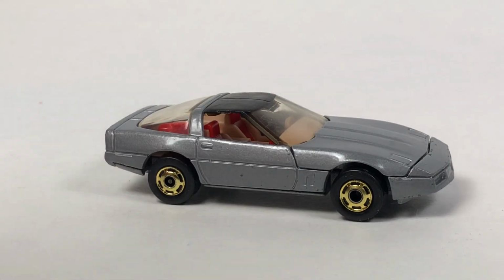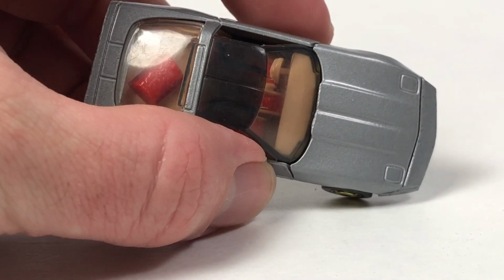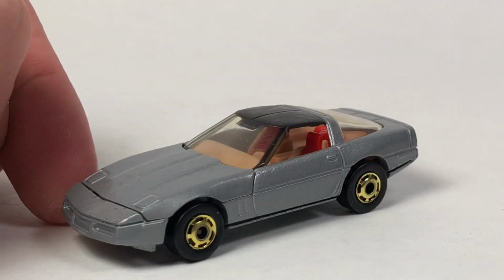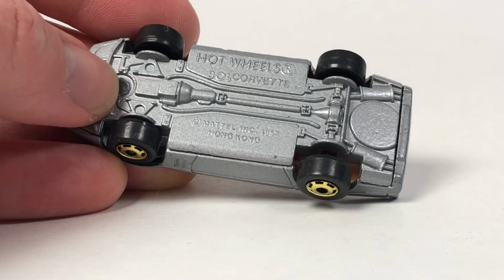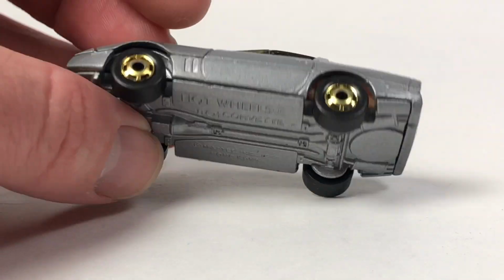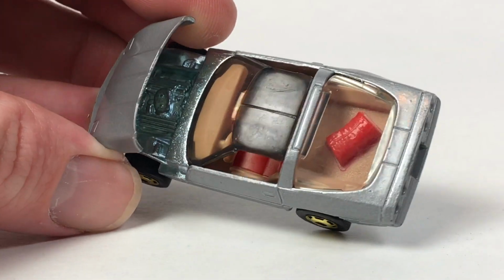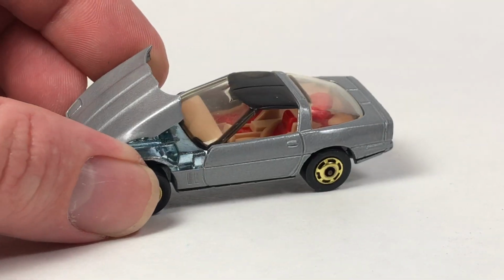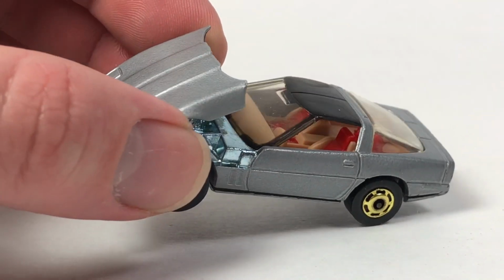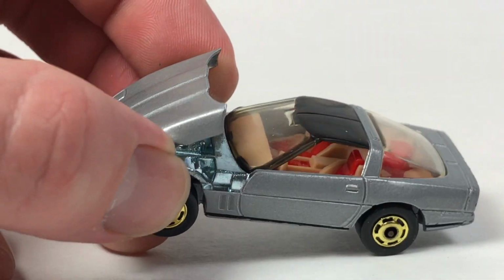So here it is, 80s Corvette. This is a cool casting. This is one of the cooler Corvette castings that's ever been out by Hot Wheels. I like it a lot, and I like it because it's pretty detailed, and it's got metal base, metal body. This is a Hong Kong base, one rivet construction. It does have an opening hood feature, which is pretty cool. And then it also has like a two-color interior, and I think it's all one piece.